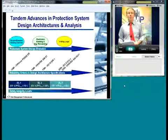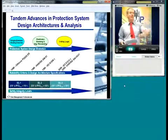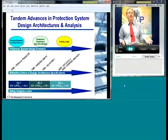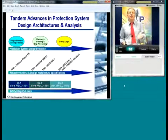So what's been happening in the past couple of decades is really an evolution from the simple analog devices that may include mostly pneumatic equipment, all the way through electronic sensing and signal processing to voting logic.